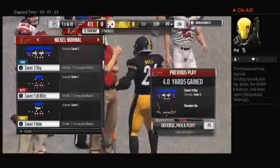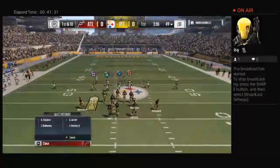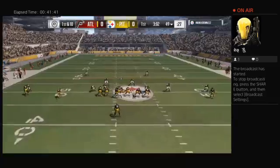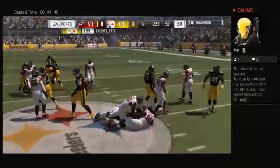Mission accomplished on that throw. Slant, pick up the first down. I like how he just put it on the receiver and didn't lead him on that one. Happened quickly. Defense, not much they could do. Now a first down carry by Bell. Takes to midfield, but no further.